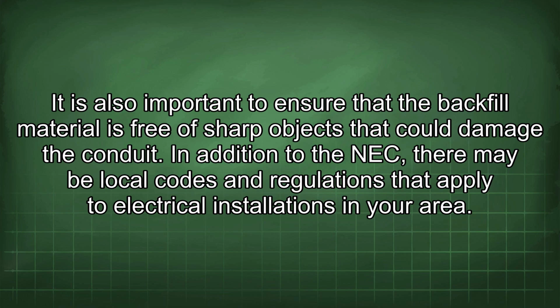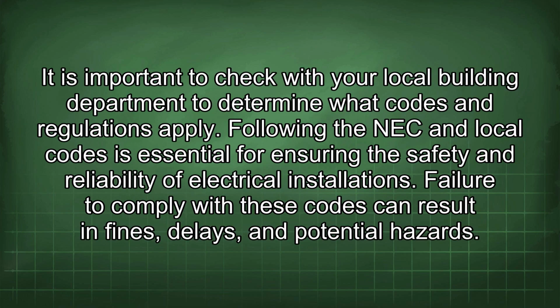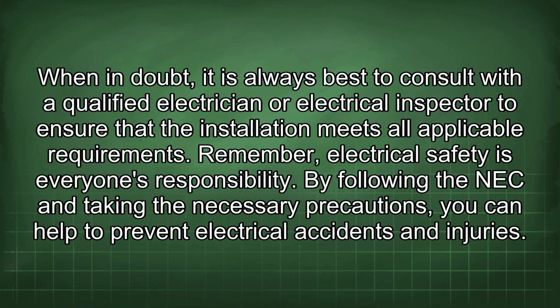In addition to the NEC, there may be local codes and regulations that apply to electrical installations in your area. It is important to check with your local building department to determine what codes and regulations apply. Following the NEC and local codes is essential for ensuring the safety and reliability of electrical installations. Failure to comply with these codes can result in fines, delays, and potential hazards. When in doubt, it is always best to consult with a qualified electrician or electrical inspector to ensure that the installation meets all applicable requirements.